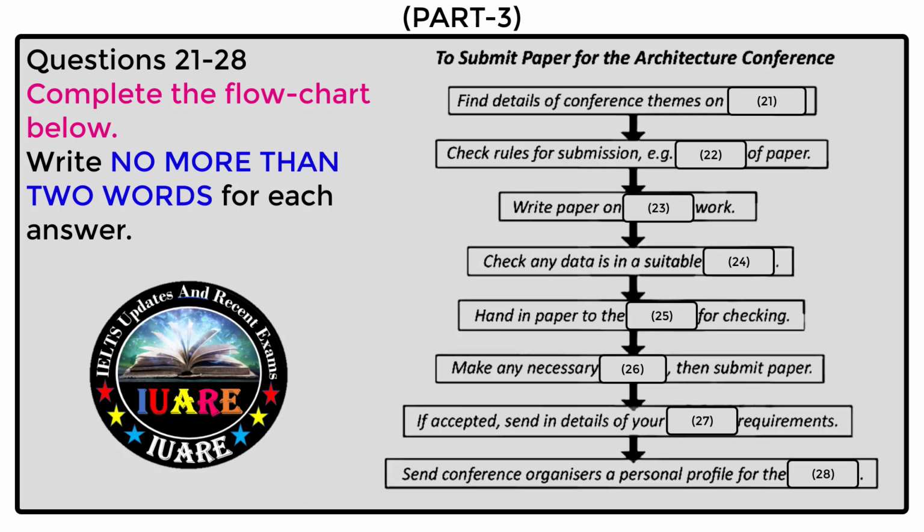Hi, Kirsten. Have you heard about that architecture conference in Oxford at the end of the year? Yeah, I saw the leaflet on the notice board. As it's my final year, I ought to try giving a paper, but I've got no idea how to go about it. I think you should go for it. I did one last year.